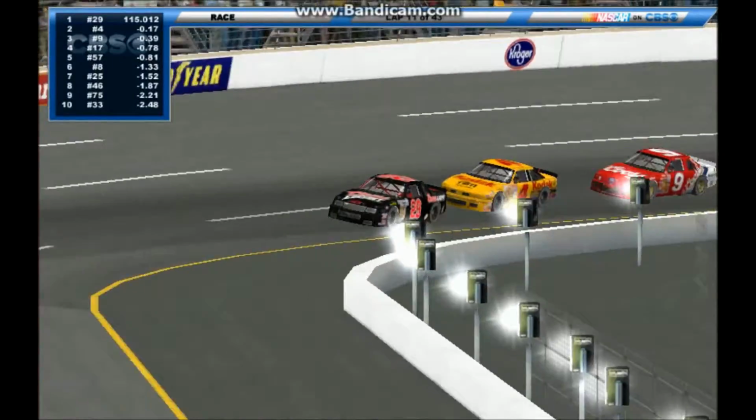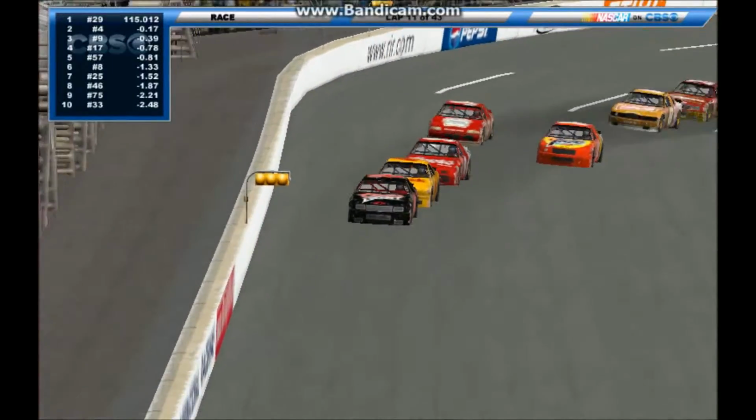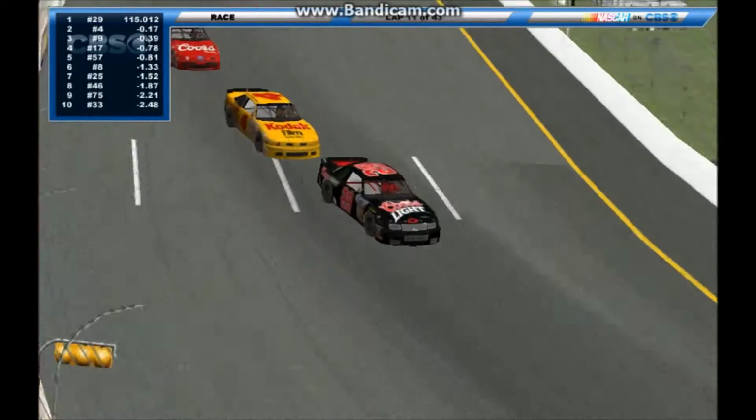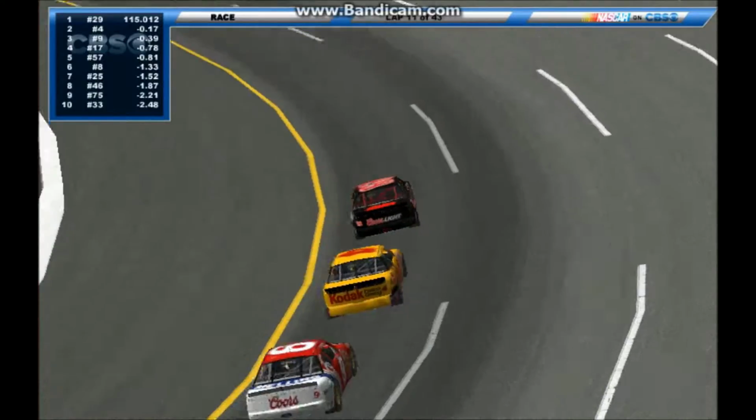Bill Elliott making a strong showing in that 9 car. Wilson on the back bumper of Ruttman. Ruttman holding him off.